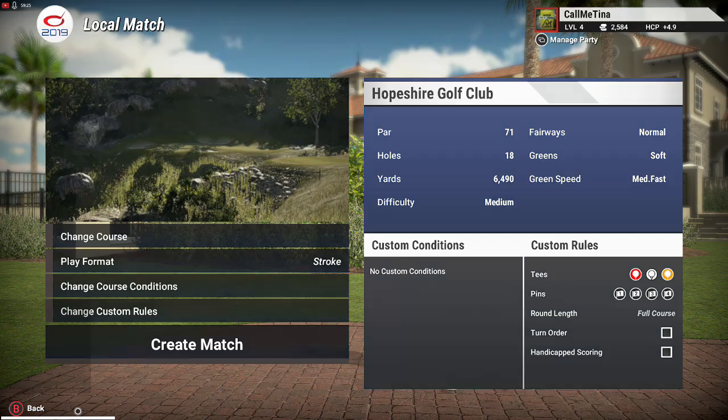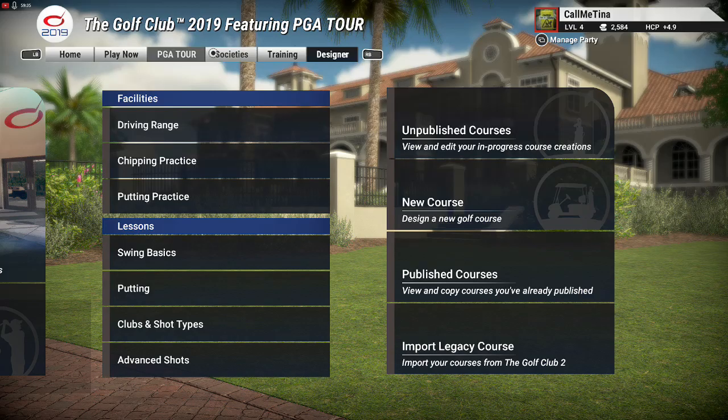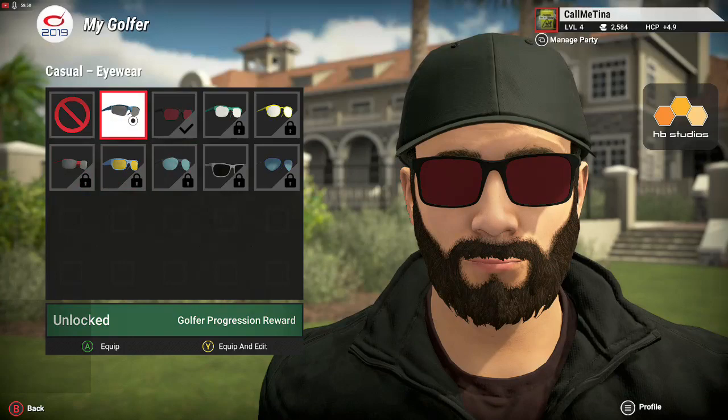And then I can go to my guy. Oh yes, so you can make courses. You can do putting lessons and pitching lessons and chipping lessons. You can change your guy's stuff. You unlock shirts. You can even set it so that when you're playing a tournament, you have different clothes on different days. Yeah, my guy's super cool, right?